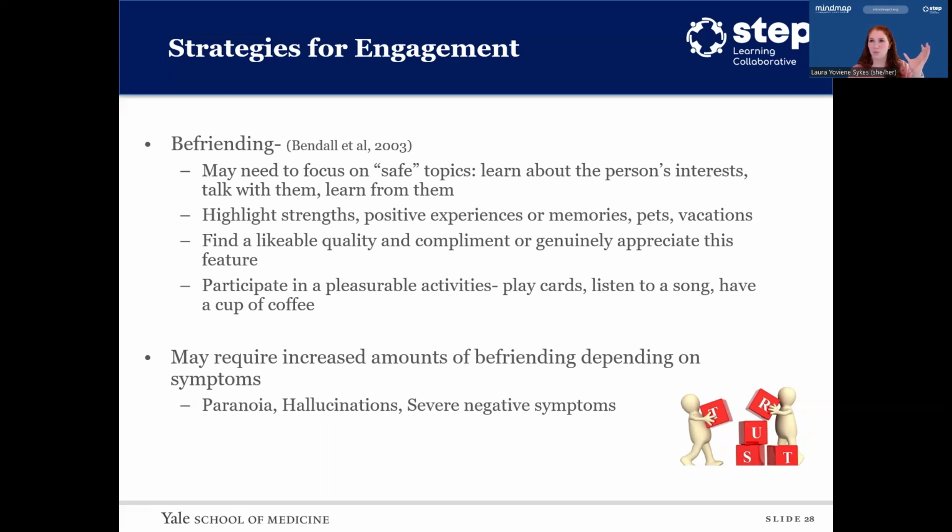Or again, we often think of befriending used at the beginning of someone entering into care. But as I mentioned, folks might inevitably cycle through different phases of recovery, maybe they have a relapse of symptoms or they disengage from treatment for a while and need to come back, so pulling on this rapport and these strategies is important. And we've done various things, which I'm sure are also utilized in a variety of young adult services programs. But participating in pleasurable activities together, playing cards in the office, or whether it's in a different location, listening to a song, having a cup of coffee. These are actual strategies to help support comfort.